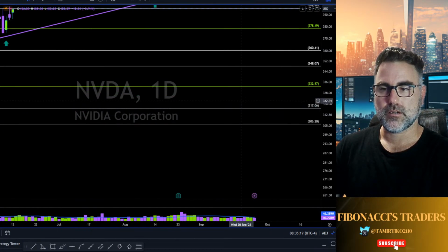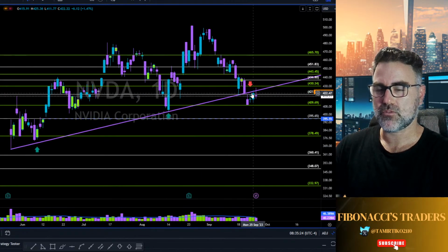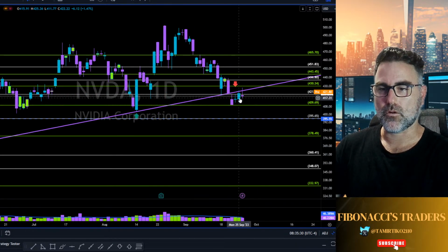Nvidia trend lines are the true support resistance for price action. You know this purple trend line from support since May's earnings gap up. Now 4 consecutive days as resistance.